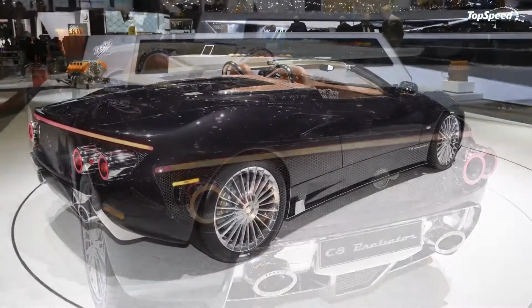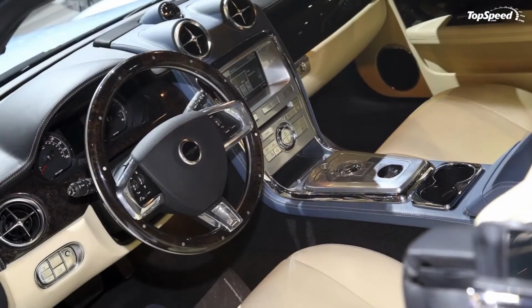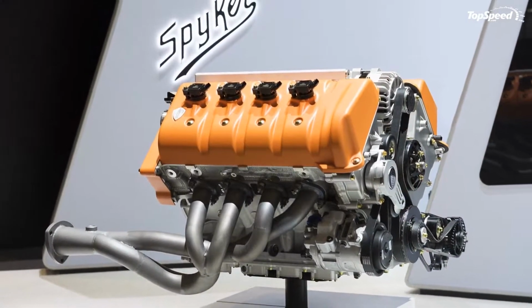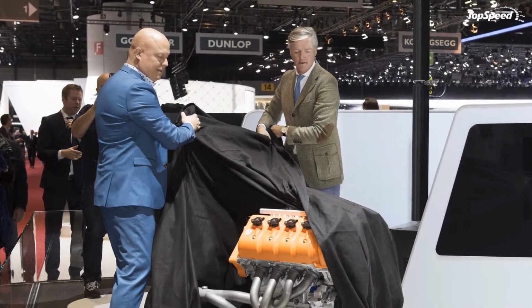If you do wanna pop the top, the roof will fold down inside the body, hiding under an aluminum tonneau cover to give it a more streamlined appearance. The latch is manually operated.